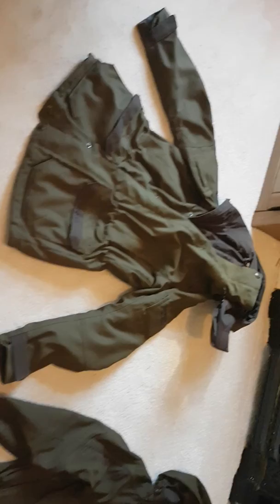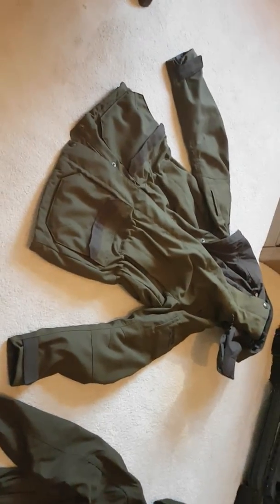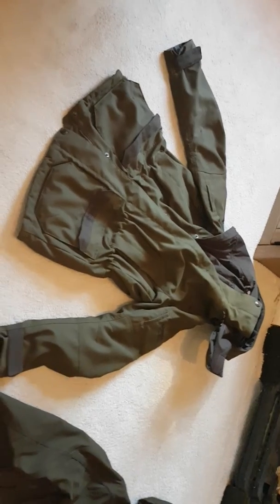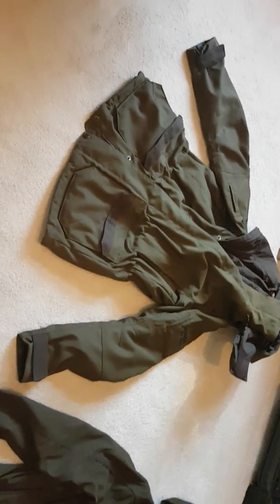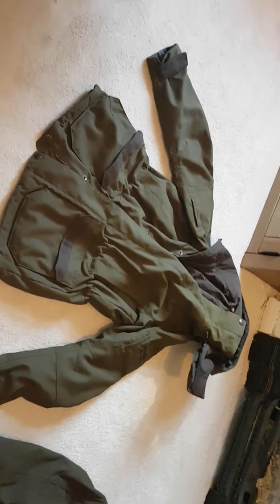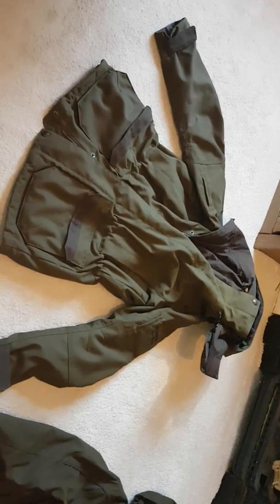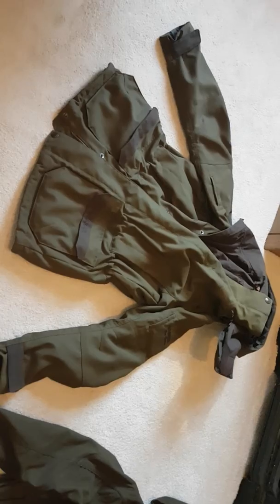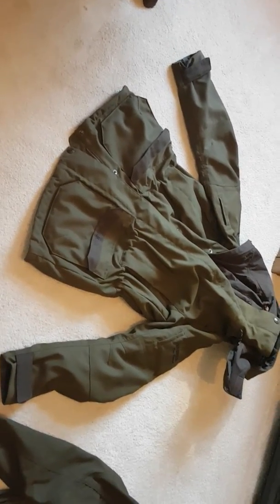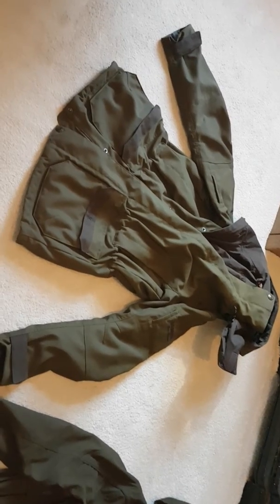So if I was just looking for a coat, if you're mainly out with a shotgun, rough shooting, driven shooting, wildfowling, whatever, the Pro Hunter X probably makes a little bit more sense, because you've got more storage on the coat. So you don't have to take a bag or a rucksack with you. And because the hood comes off and it's got that action back, it makes swinging into the shot a lot easier.